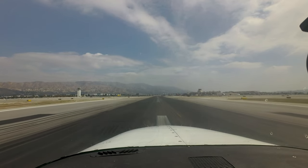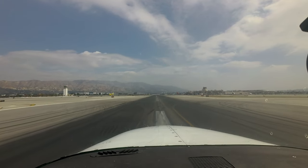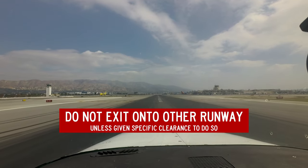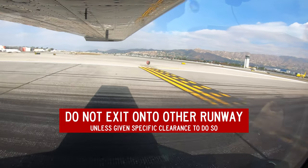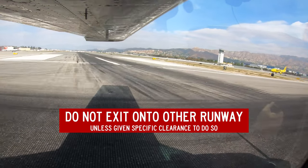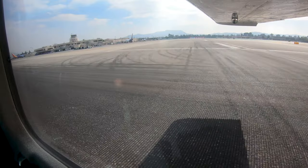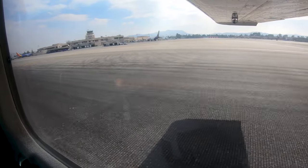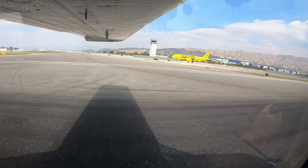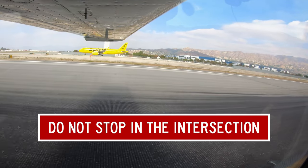After landing and while still on the runway, two issues are critical for safe operation. When rolling out on one runway, do not exit by turning on the other runway unless instructed to do so by the tower. Remember, you must have a clearance to operate on any runway, active or not. Also, while rolling out, if the tower instructs you to continue through the intersection, do so without delay. Do not stop in the intersection as someone else is using the other runway.